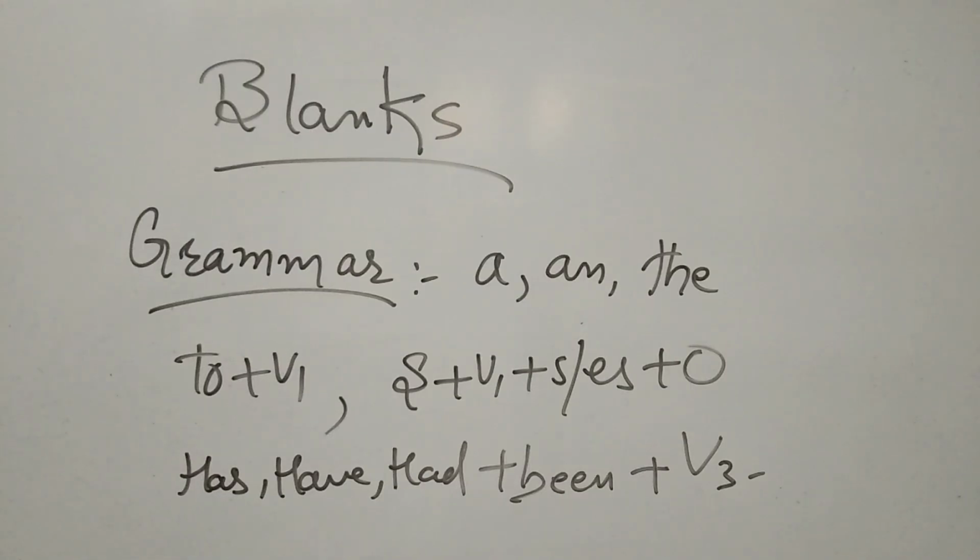Now let's talk about how we can solve blanks with the help of grammar. Many times the words that we have to fill in the blanks can be assessed, or we can make a guess about them, by using grammar rules.